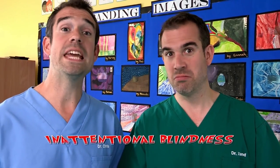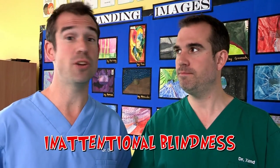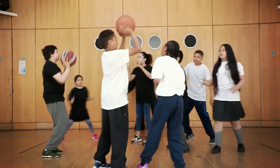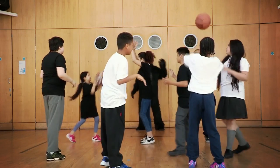It's because you're looking at them passing the ball, but you don't notice that the gorilla's walking past. Cecilia is right. You're so busy concentrating on the passes that you don't notice the gorilla in the room. This is called inattentional blindness, the failure to notice something important because your attention is engaged elsewhere. So, always keep your eye out for the unexpected.